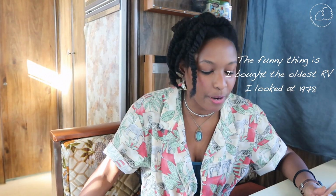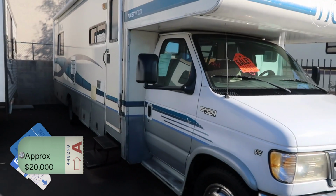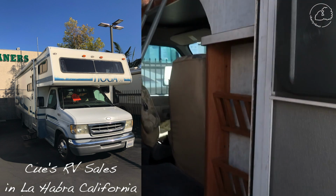There were not many RVs being updated. A lot of them were really old, and I would have had to do a lot of tearing apart and upgrading. Okay, you guys, I am at another RV place. Let's see how this goes.